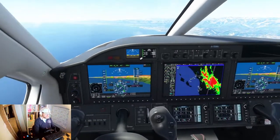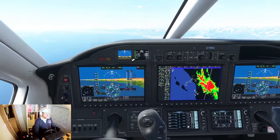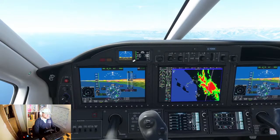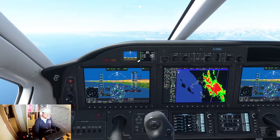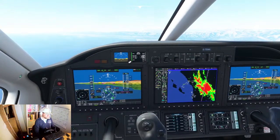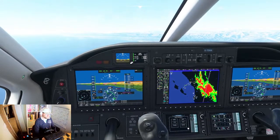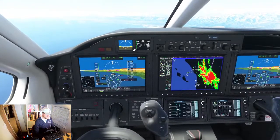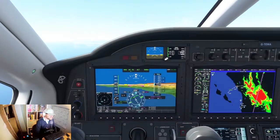Do is just tune into a few nearby beacons so that we can just get a distance check. So, well, Santa Monica is behind us now. We have flown so far 50 miles since leaving Santa Monica. RZS is the San Marcos Santa Barbara VOR. That is now just 22 miles in front of us.